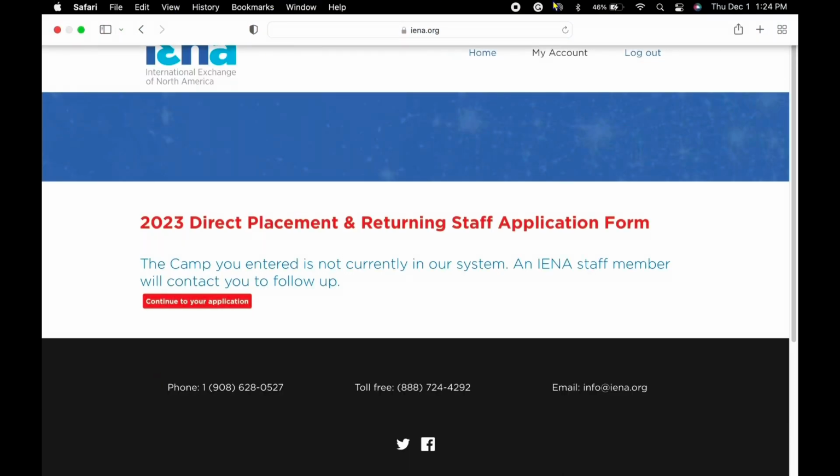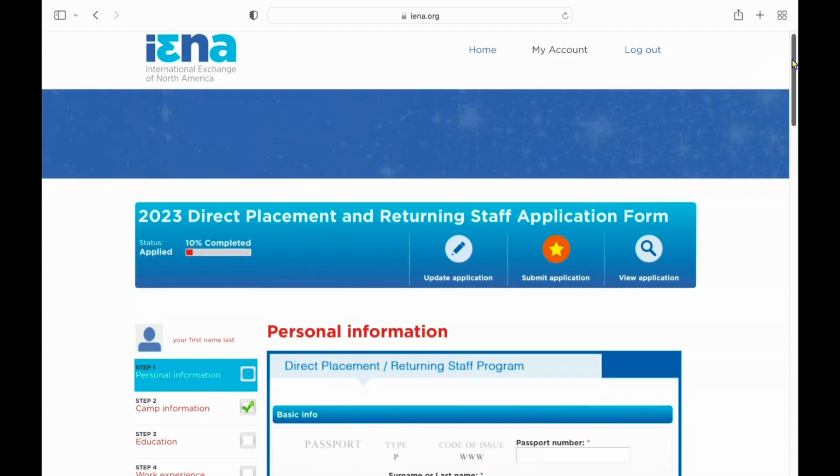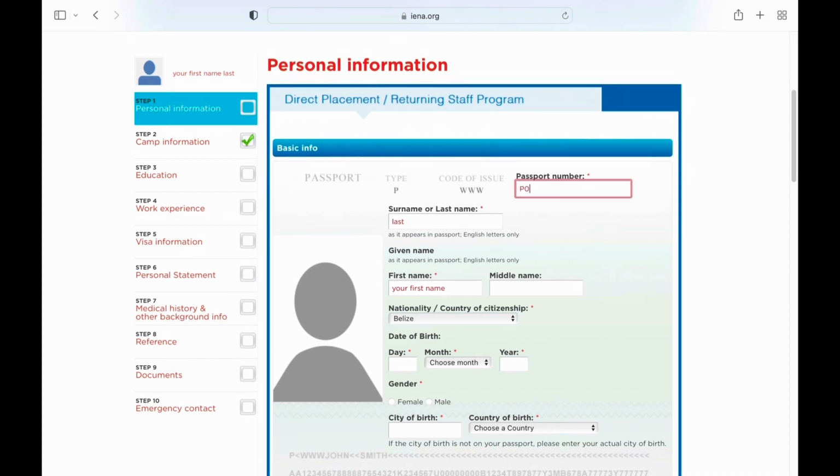All right, continue with this part again, and then this is your personal information. You're going to write your personal information here. Add your passport, your middle name, your nationality, your date of birth, your gender, and all that stuff.